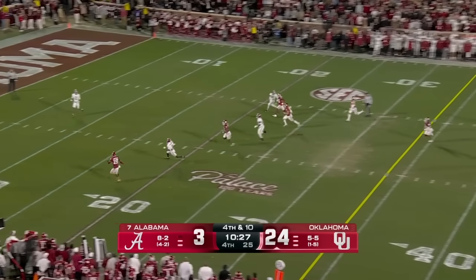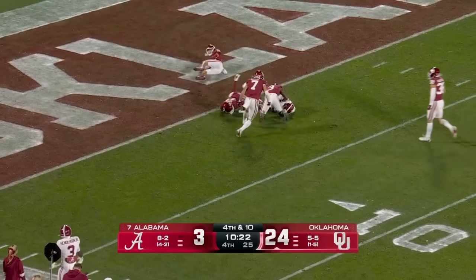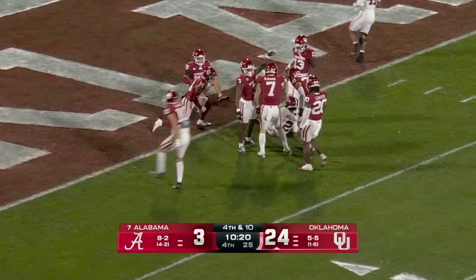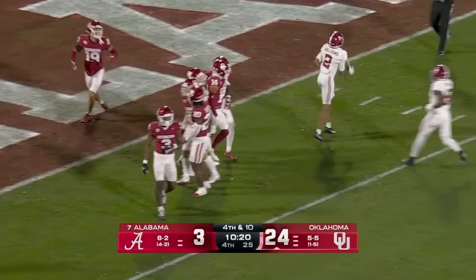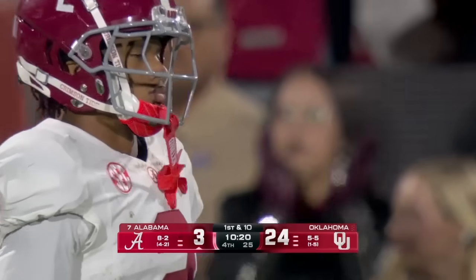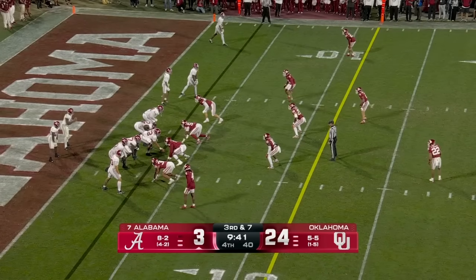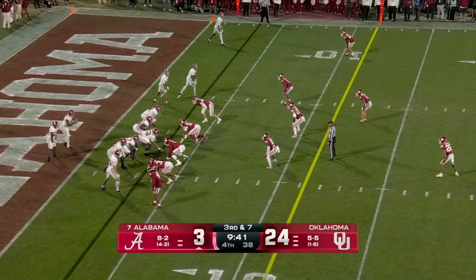Zinga angles it for the corner, and Williams lets it bounce. Now he'll field it at the 1. It was going to bounce into the end zone apparently, but decided to grab it at the 1, and the Tide are backed up. I think he was going to just let it bounce, and the ball bounced right to him. And Milroe in the end zone. Williams slot left.